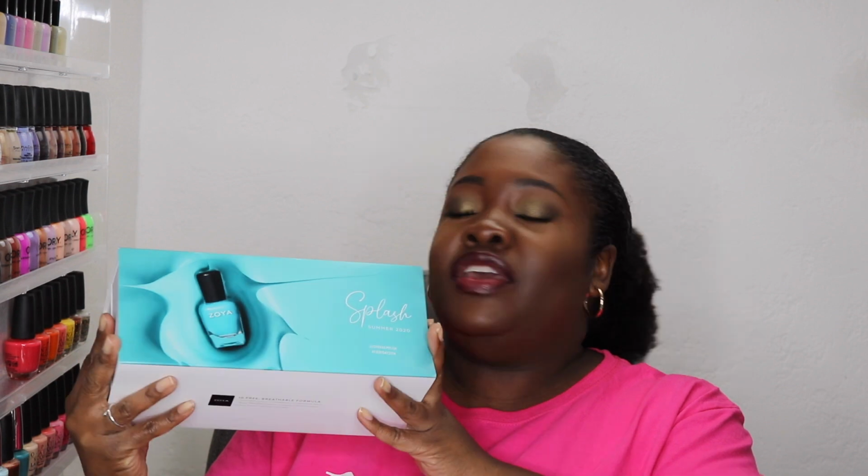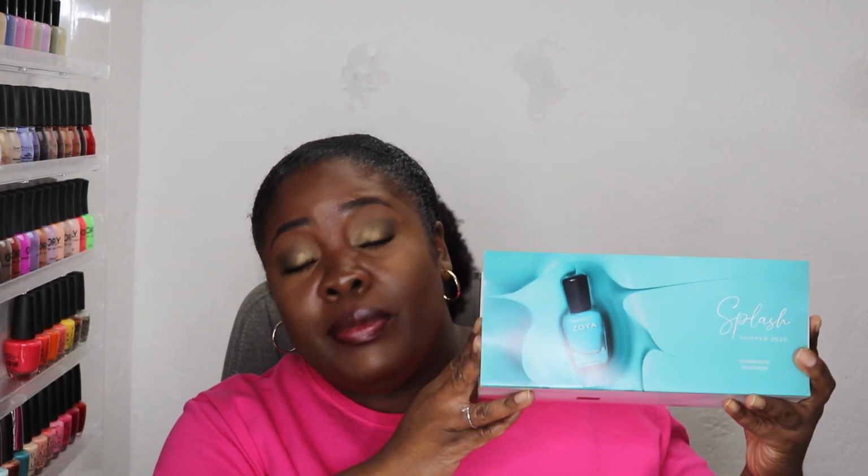This is the Zoya new Splash collection. This is for summer, and you may have already seen people review it. I'm a little late, but better late than never. These are, of course, 10 free. This is a breathable formula, and this again is from Zoya.com.